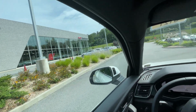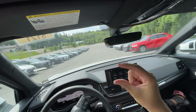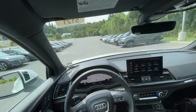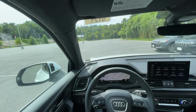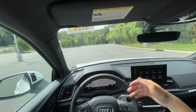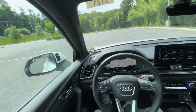Again, if you do want more of that practicality though, you're going to want to get a regular Q5, as there's a little bit of a hampered rear trunk space. But that's really only if you're packing in really tall objects. Otherwise, the depth and width and whatnot is kind of the same, because it's really just that sloping roof line, of course.